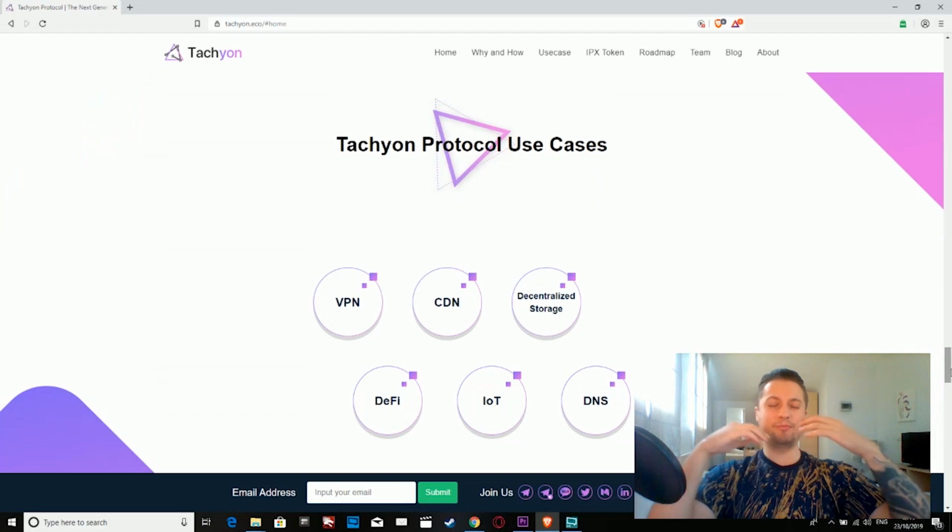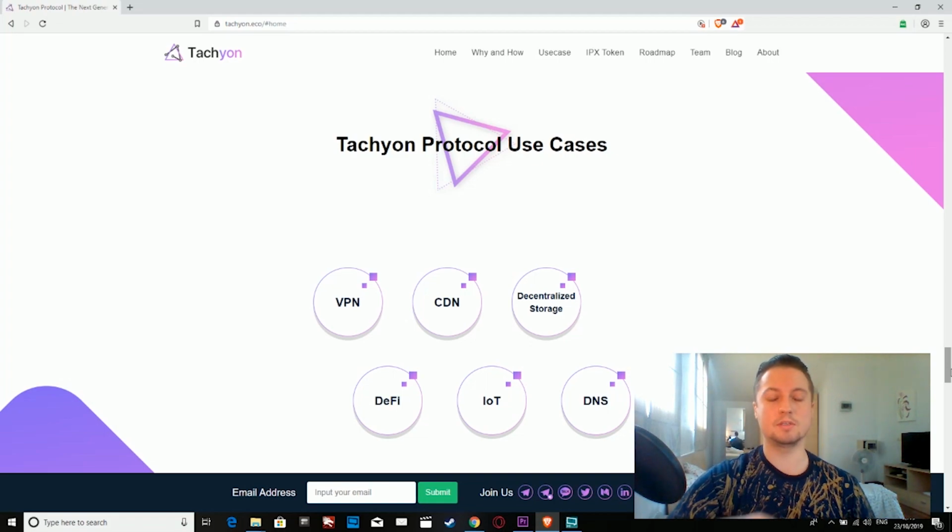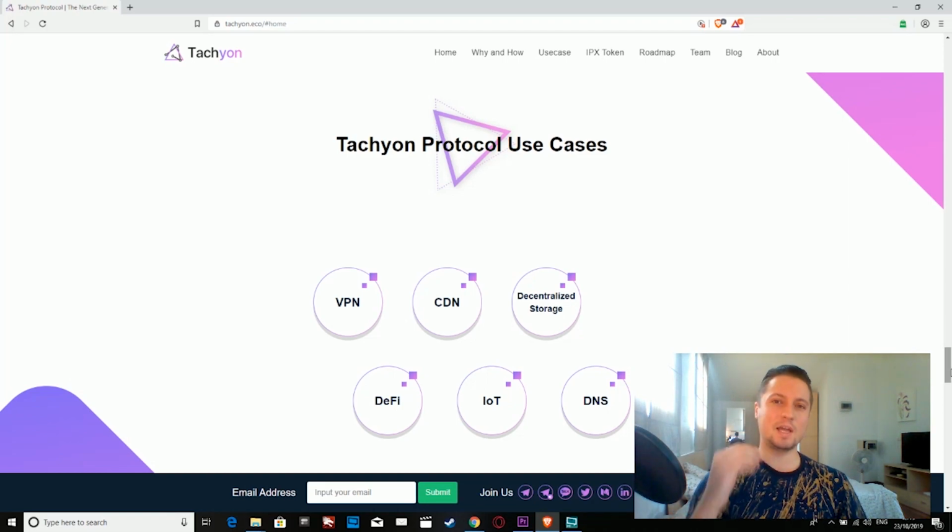So one of the most important things is the use case of any token. Now, we already see one of the main use cases, but also they're going to other industries: IoT, DNS, DeFi, VPN, CDN, and decentralized storage. And I think it's when they tackle those specific sectors within those industries, start utilizing their tokens, making the right partnerships, that's when you're going to see a price hike, number one, but this company actually growing.